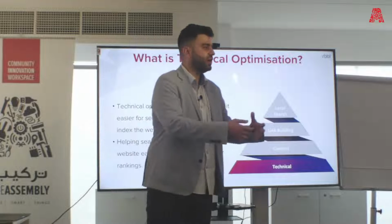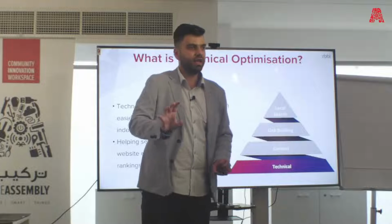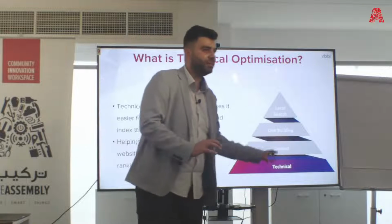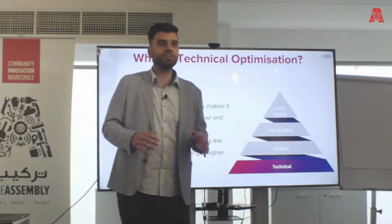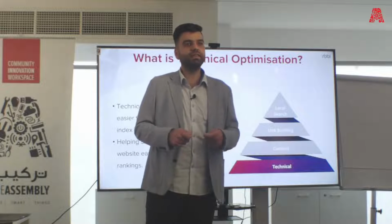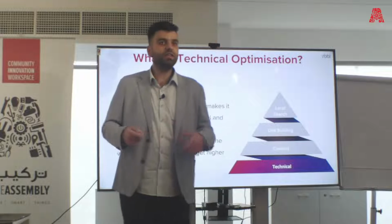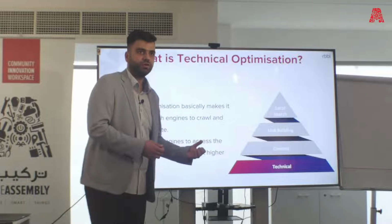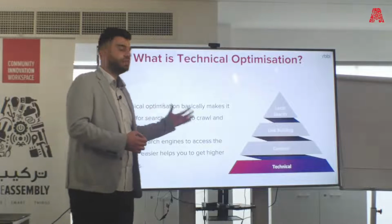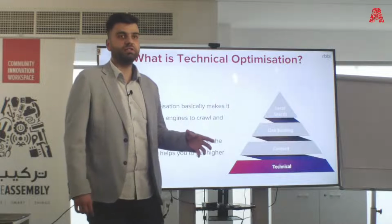Because you are even guiding them, like, I want you to read this image, and read this text, and read this page, and follow that page. So with technical optimization, you are showing, or teaching, the Google crawlers how to read your website. And when you do that, you have full control over how you want your website to appear on Google. Okay? So that's why it is the foundation. It is the most important part of the SEO strategy.